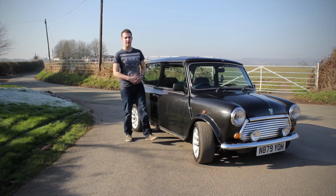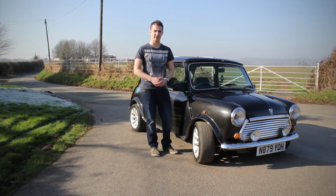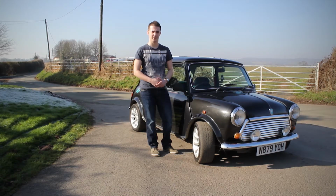It's the Austin Rover Mini. Now, you might be wondering why I'm even bothering testing such an old dog like this, but I want to find out what it really is that changed the world of motoring forever.